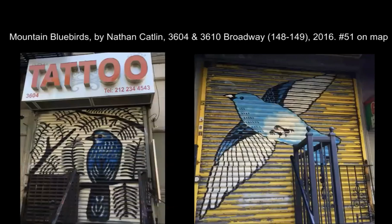So on the same block, these are 2 representations of the same bird, the mountain bluebird, both by the same artist, Nathan Catlin, the same artist as each other, that is. So in this case, the screens are not adjoining as they were with the calliope hummingbird, and the representations are quite different. Nathan Catlin has the pithiest statement of any of the artists. He says, it's truly a lovely bird.